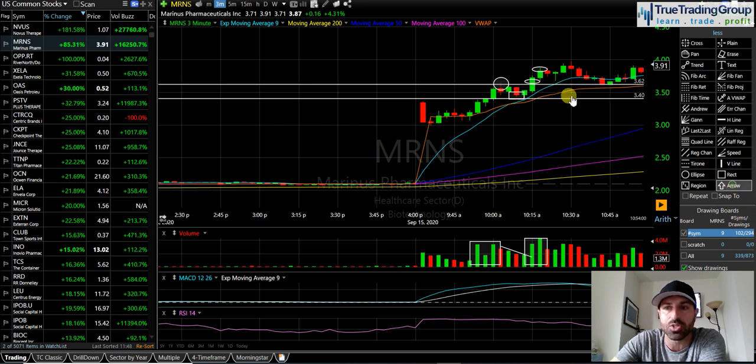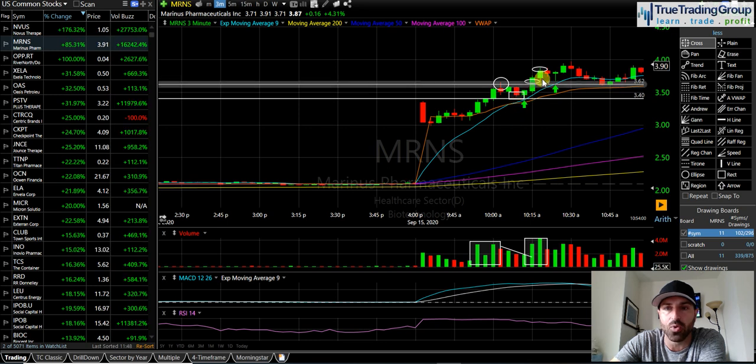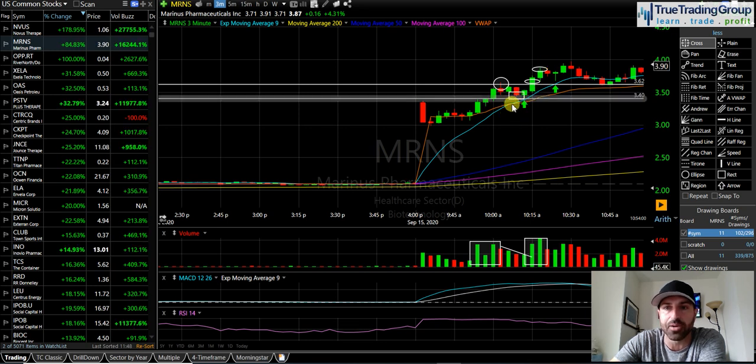You will also notice the trade line comes into play. There's your trade line. Okay. And your trade line came in and gave us a little area of support and pushed us up through highs once we got our trade line VWAP crossover.